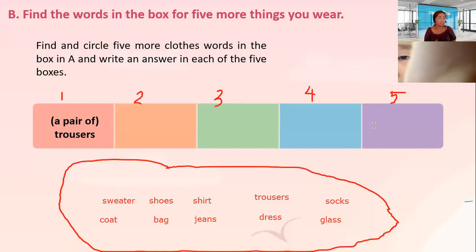Okay, you're right. Now, teacher is waiting. Go, go, Kimbe. You will write your answer inside this box. We've got 4 boxes: color peach, green, blue, and purple.